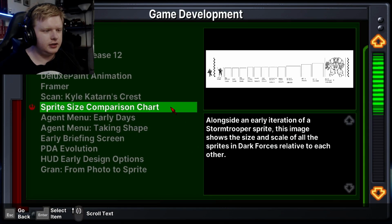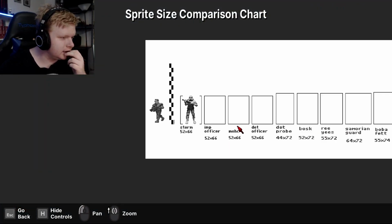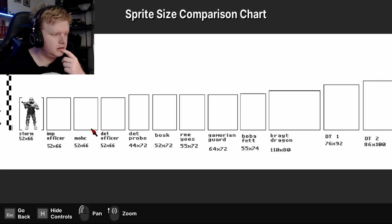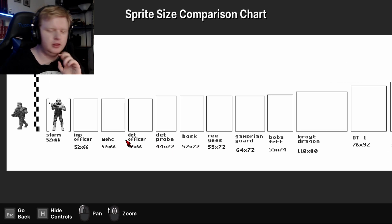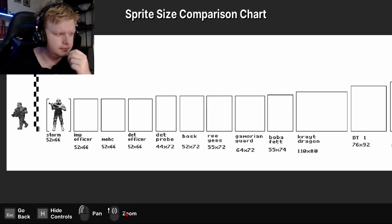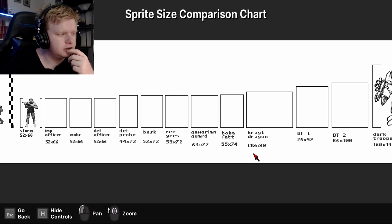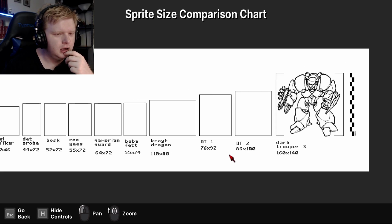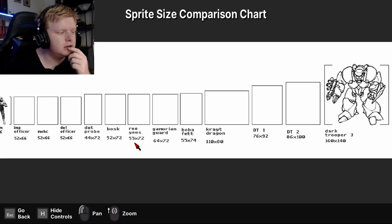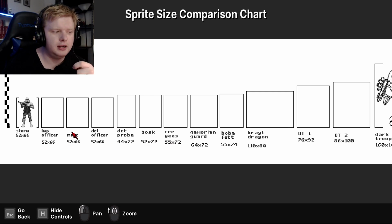Alright. Sprite size comparison. Alongside an early iteration of a Stormtrooper sprite, this image shows the size and scale of all the sprites in Dark Forces relative to each other. Oh, that's quite interesting. So we've got Kyle, of course, and then we've got Stormtrooper, Imperial Officer, Mock, Detention Officer, which might be the dudes wearing black. They're the ones that look the same as firing the Death Star laser. I really thought Mock was the same size as the Dark Troopers, let's be honest. Oh, and that's the early concept art for the Dark Trooper. I guess what they might have done is that they had a separate General Mock sprite for use in the cutscenes.